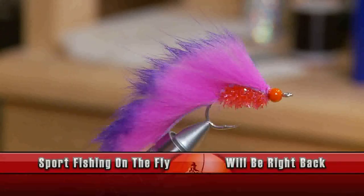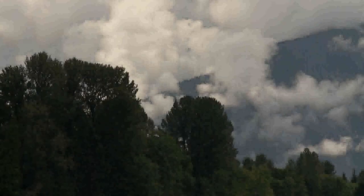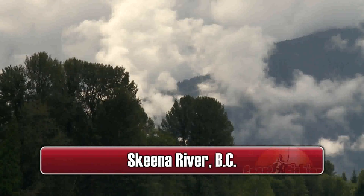So there it is, the finished Skeena Crystal Zonker. This fly can be tied in a variety of different sizes, and if you're going to the Skeena, this pattern is a definite must-have. I'm going to take a little break and go through the recommended setup.